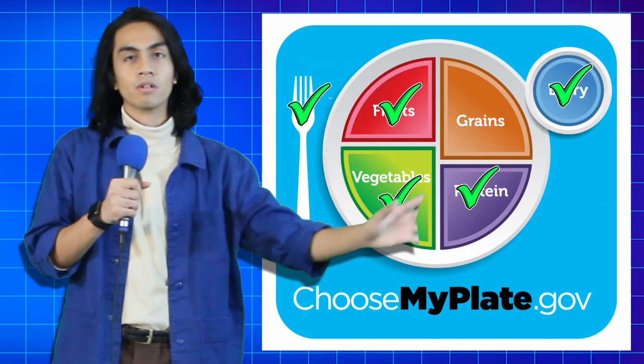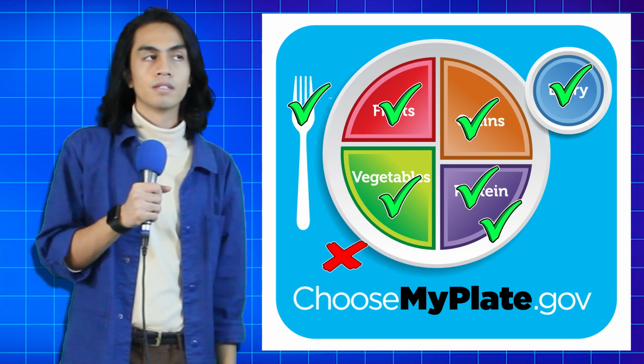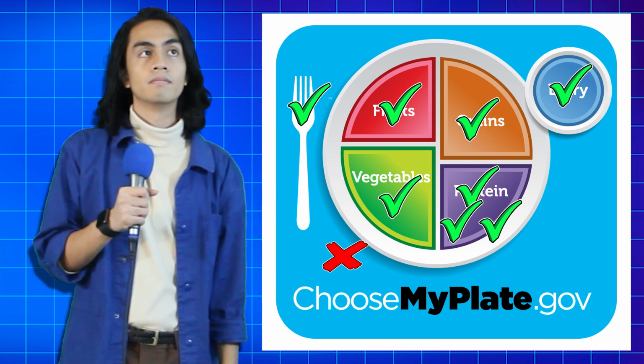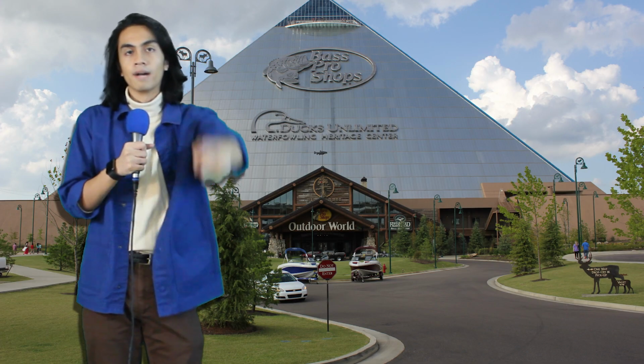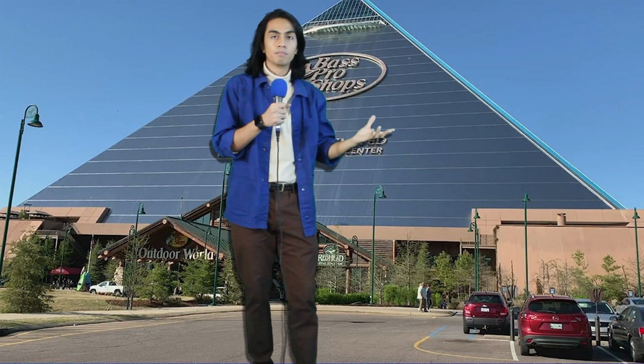There's no color, except for red, white, green, blue, and purple, and orange, and yellow, and white. Am I missing one? And violet. And yellow. What happened to the beautiful food pyramid? The representation of an echelon of humanity. How could you get rid of a design so popular that it has been around for the past thousands of years, living on within the Great Pyramids of ancient Egypt and the Bass Pro Shop Pyramid in, I don't know. How can you take away from its majestical beauty?